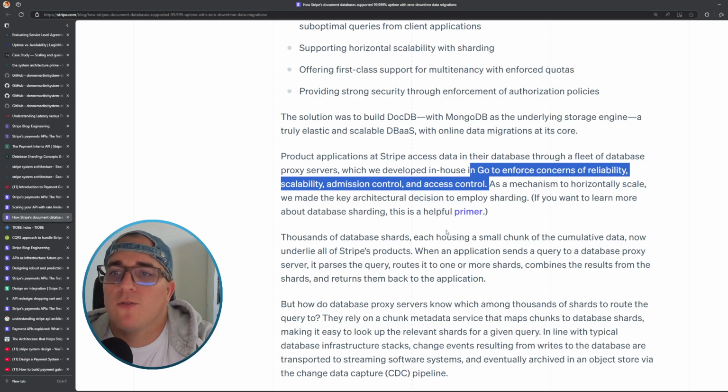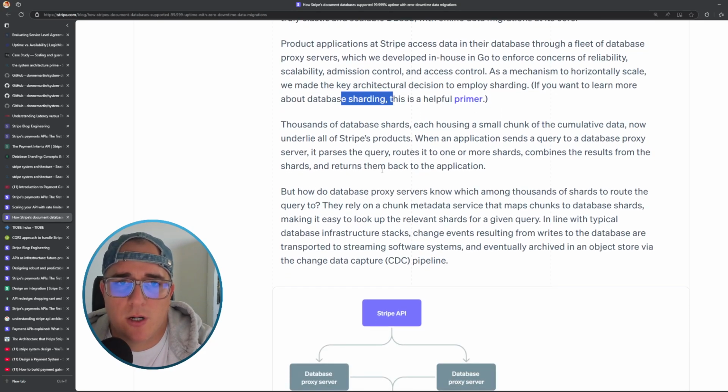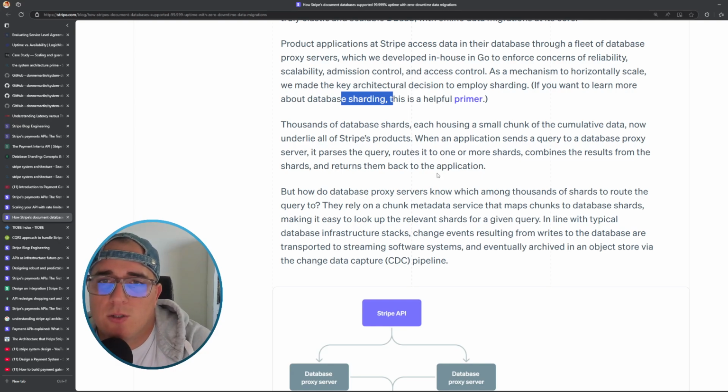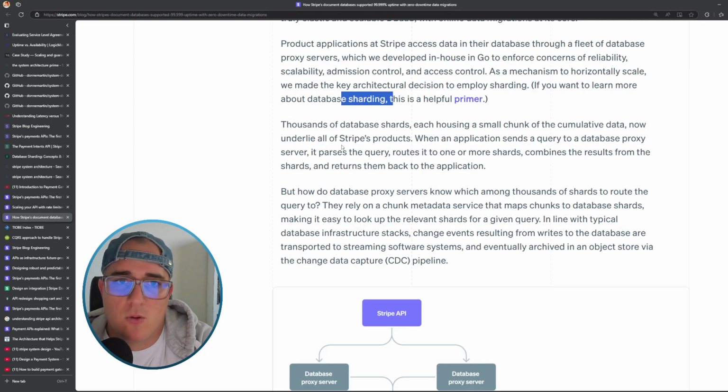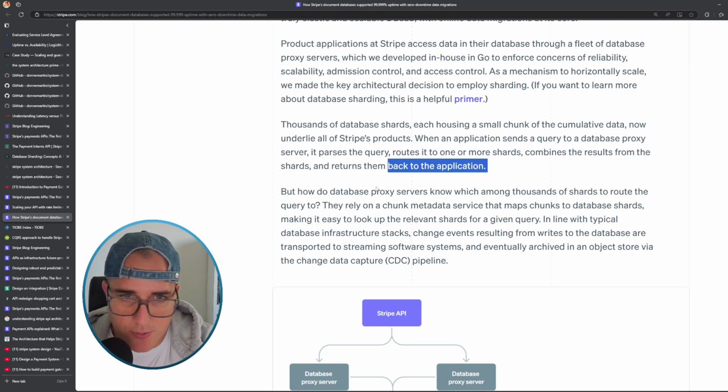So they use Go to enforce reliability, scalability, admission control, and access control as a mechanism to horizontally scale. We made the key architecture decision to employ sharding. If you want to learn more about database sharding, this is a helpful primer. So we're not going to talk about sharding today. Thousands of database shards, each housing a small chunk of the cumulative data, now underlie all Stripe products. When an application sends a query to a database proxy server, it parses the query, routes it to one or more shards, combines the results from the shards, and returns them back to the application.